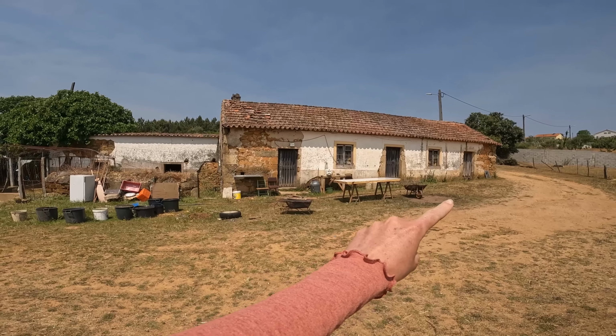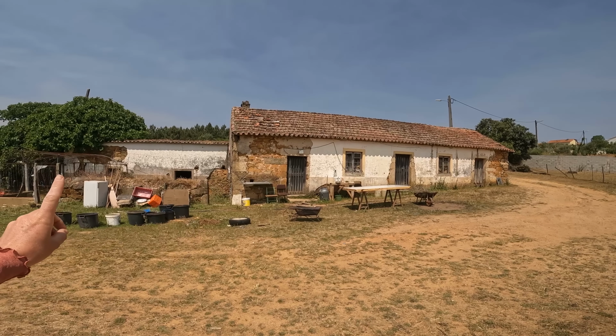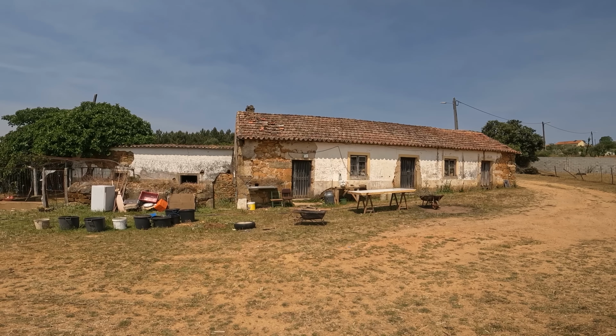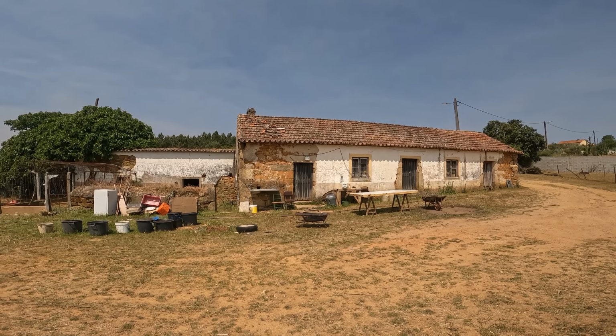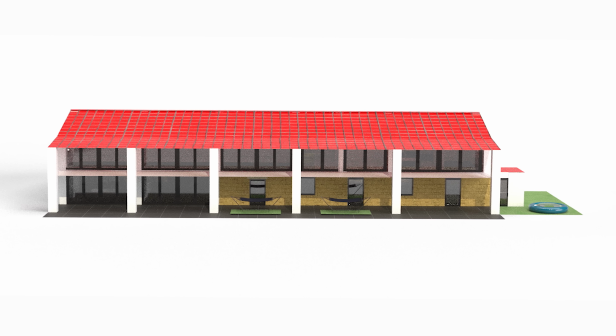So the house is 17 metres by 12 metres. Then we have another 10 metres there. But we have 2,000 square metres of urban land. So we are going to put a plan in to the architect to do us a drawing and build the house. So this is the design I put together of our new home.